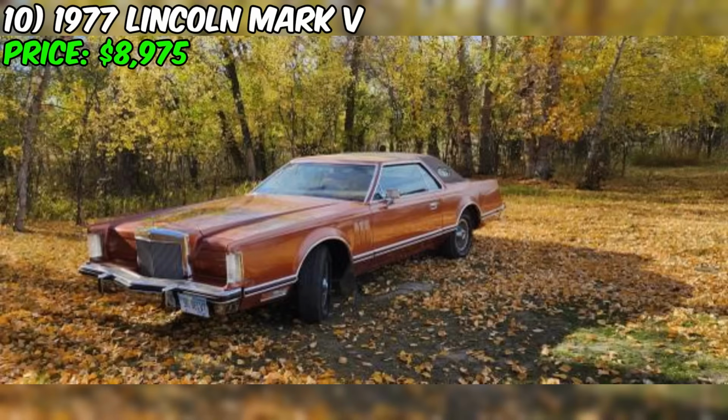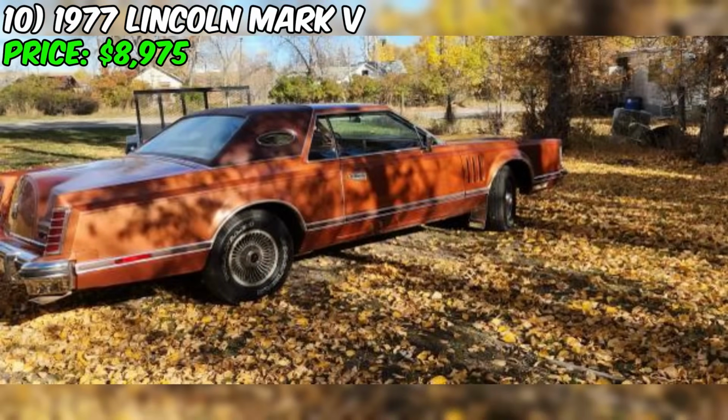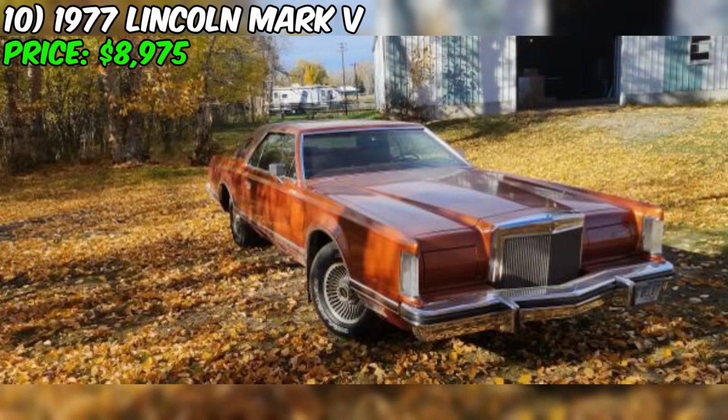10. We're taking a closer look at a 1977 Lincoln Mark V that's recently been listed for sale on Craigslist. And let me tell you, this is one ride that's sure to turn heads and get your heart racing. First off, can we just take a moment to appreciate the sheer presence of this car? The Lincoln Mark V is a true classic, with its distinct styling and luxurious features. This particular example has a few cosmetic issues, like a vinyl top that could use some attention, but overall it's in good condition and ready to hit the road.